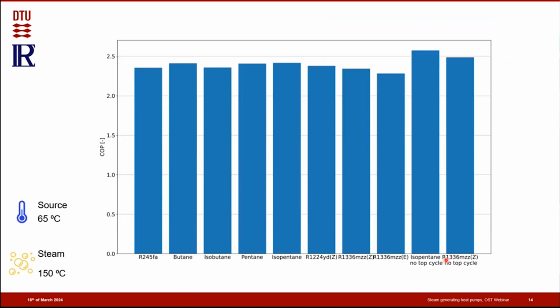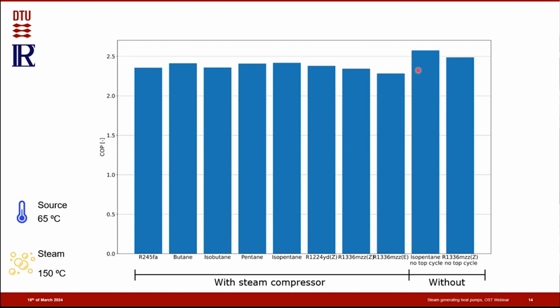And what we found to begin with is a very blue plot in this case, as you can see, and that is to illustrate that the COP was very, very close to the same for the different heat pumps, independent of which refrigerant we used. We modeled it both with the steam compressor and without the steam compressor, with some of the fluids with a higher critical temperature.